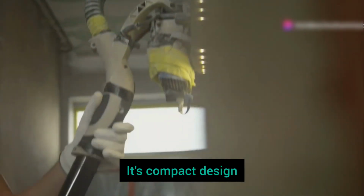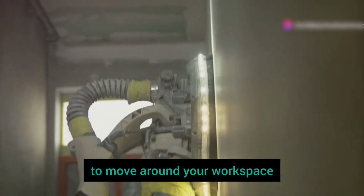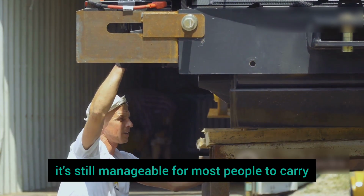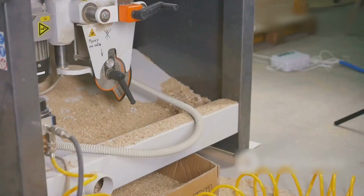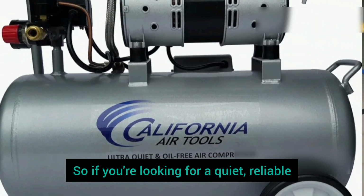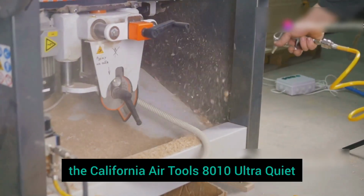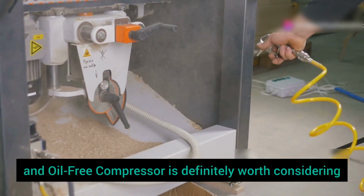Its compact design and convenient carrying handle make it easy to move around your workspace or take with you on the go. And at just under 40 pounds, it's still manageable for most people to carry. So if you're looking for a quiet, reliable, and low-maintenance air compressor, the California Air Tools 8010 ultra-quiet and oil-free compressor is definitely worth considering.